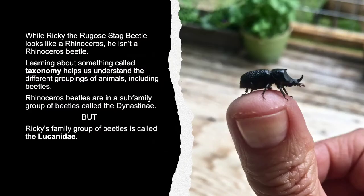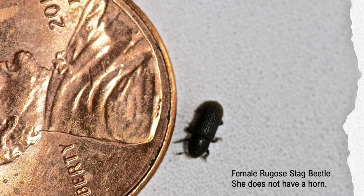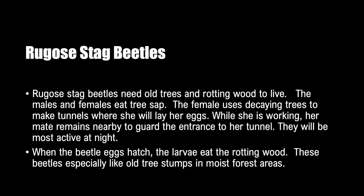While Ricky the Rugose Stag Beetle looks like a rhinoceros, he isn't a rhinoceros beetle. Learning about something called taxonomy helps us understand the different groupings of animals, including beetles. Rhinoceros beetles are in a subfamily group of beetles called the Dynastinae, but Ricky's family group of beetles is called the Lucanidae. The female Rugose stag beetle does not have a horn.